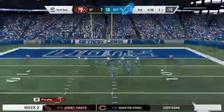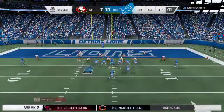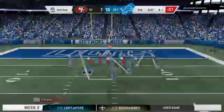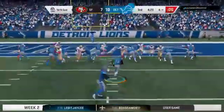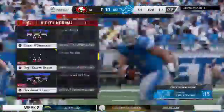So 3 plays already, first and goal, and they are wasting little time. They'll try and run. This is Johnson. And he'll be stopped about a yard shy of the goal line after a pickup of about 3.